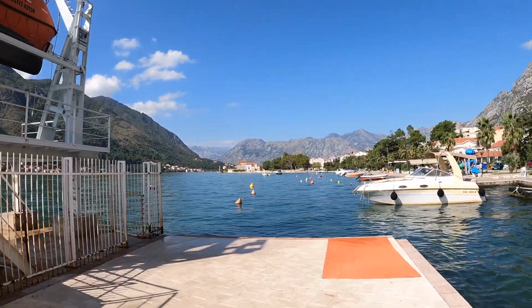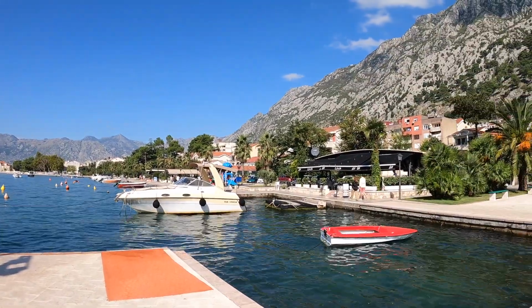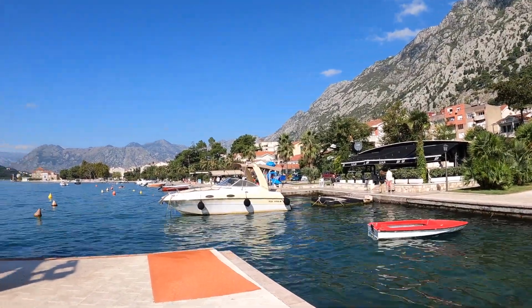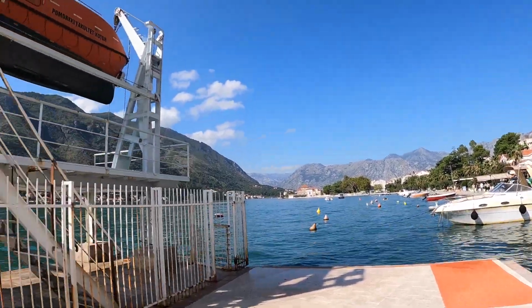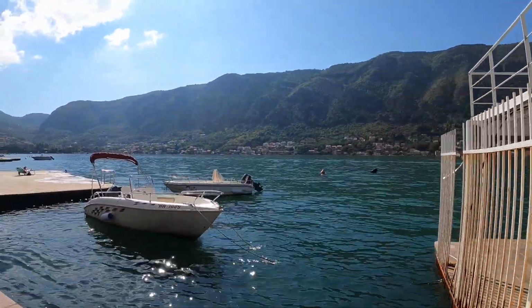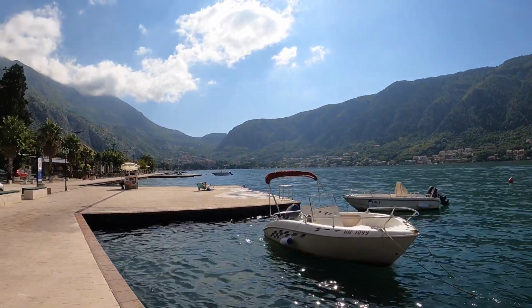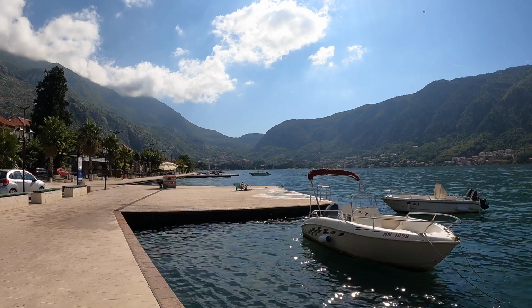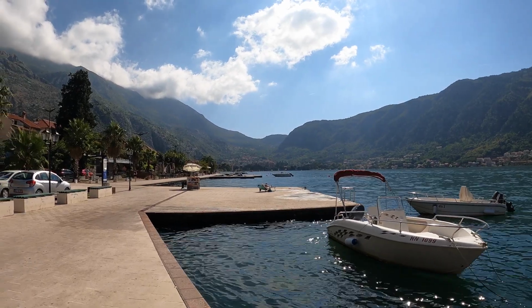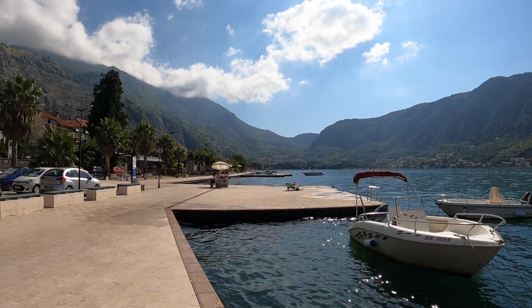Kind of like a little village feel down here. Little bayside cafe. A couple of boats here bouncing in the wake. There's your aforementioned suntanner. And then back up the hill, there's actually a cable car, a funicular ski lift type thing that you can take to the top of the mountain.